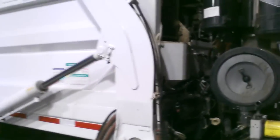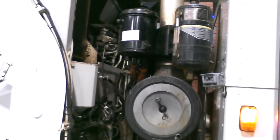And I'm kind of fortunate because I've seen a lot of newer diesels and their back window is completely taken up with all the exhaust for the regen systems. So that's one plus with the natural gas trucks. We don't have to have all of that.